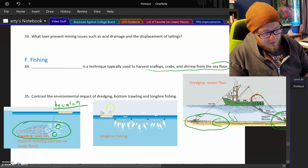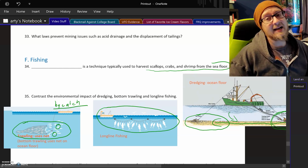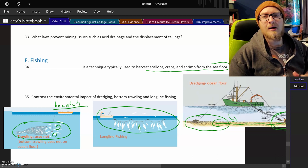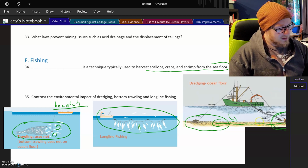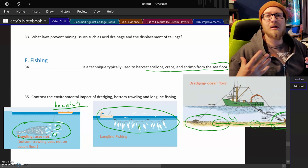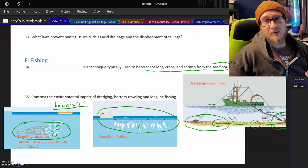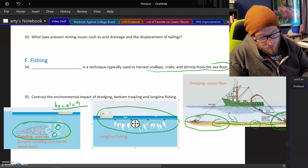Then there's longline fishing. And longline fishing is just another case where your big issue is bycatch. You are indiscriminately catching whatever decides to clamp onto your lures here. These are all different ways of fishing. They have slightly different environmental consequences, right? Dredging physically damages the bottom of the ocean floor. Trawling catches large amounts of organisms, and bycatch is a possible outcome. And then there's longline fishing, which also has the bycatch issue. The main difference in environmental effect is trawling.